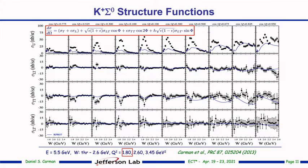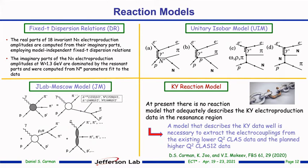Just a few words on reaction models to set the stage for one of my main messages from this presentation. At the top of this slide, I list the main workhorses to attack the single pion data, the pi plus n and the pi 0 p data, to extract the electrocouplings. We typically use either fixed-t dispersion relations or what's called the unitary isobar model. And these have a very long history and have been used on a number of different fronts.